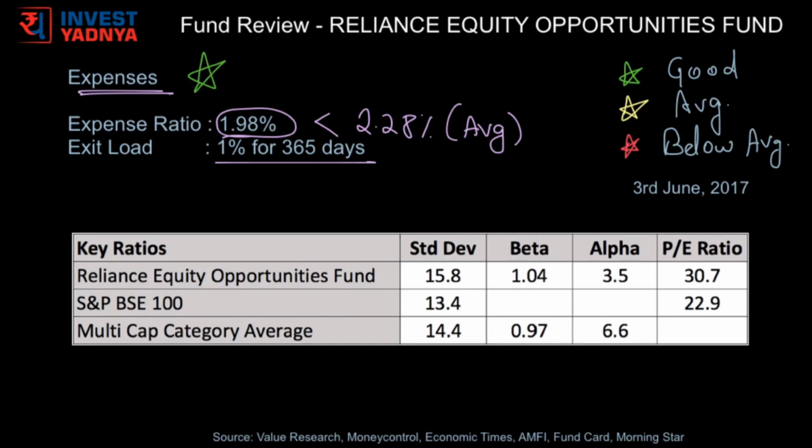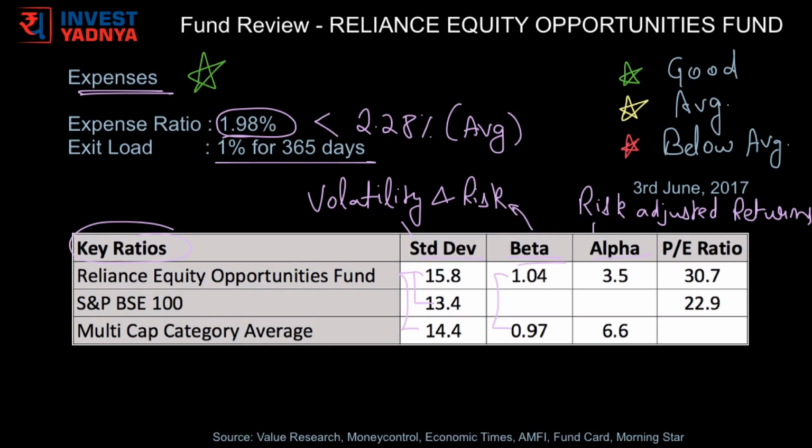Now those who like numbers, let's discuss few important ratios too. Standard deviation, a measure of volatility and risk, is little higher than benchmark as well as category, which means it takes higher risk compared to them. Beta is a measure of risk and is also higher than the category. Alpha, which measures the risk adjusted returns, so 3.5 alpha means it can perform 3.5% better than the benchmark. So even by taking higher risk, it has lower alpha, that is return potential, than the category. So this means this fund is high risk and low return profile fund.